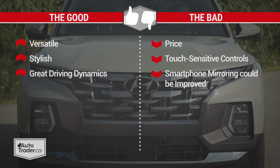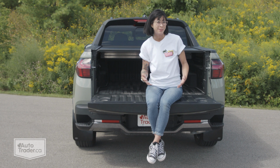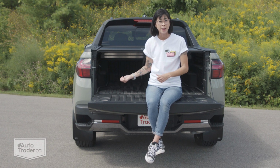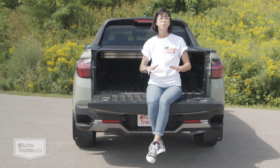To recap, I love the Santa Cruz's versatility, its style, and its excellent driving dynamics and ease of use. I don't quite like the price, the lack of physical buttons, or that Android Auto and Apple CarPlay isn't wireless on most trims and doesn't take up the whole screen. I can see this little truck being a big hit with outdoorsy people, so if you like snowboarding, mountain biking, hiking, camping, whatever, just being able to toss your dirty gear back there and not have to worry about getting the interior messy is a huge plus.